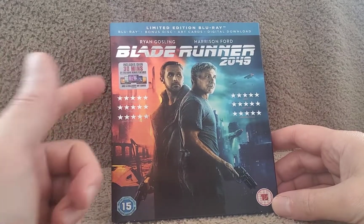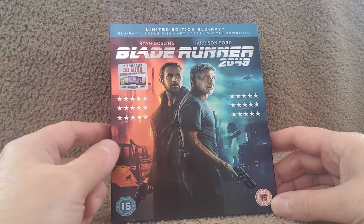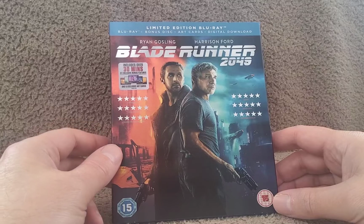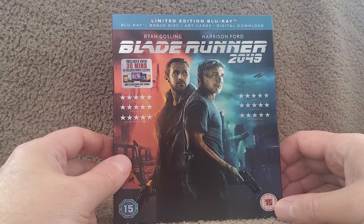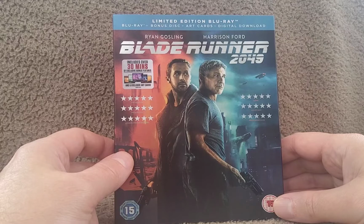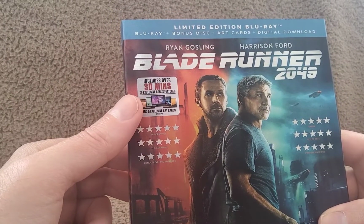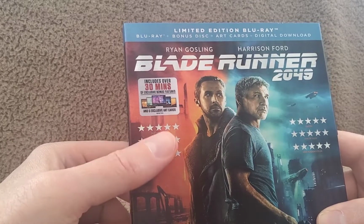Now, this was a limited edition Blu-ray with a bonus disc, some art cards and a digital download at the time. It was available as a limited run with various retailers. It wasn't an exclusive with anyone, but as you can see, it includes over 30 minutes of exclusive bonus features and 5 exclusive art cards.